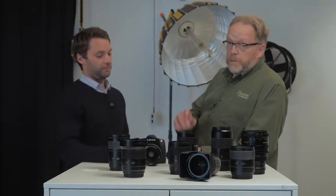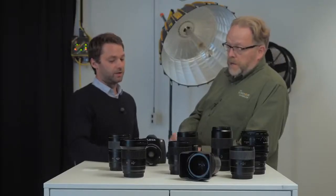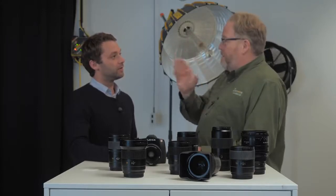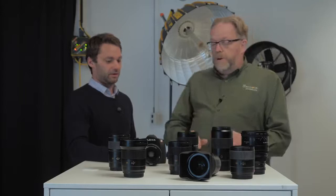So why should we change this? So we go for the optical viewfinder. It's really very special to look through. It's almost like if you take your eye away, you're not really seeing any difference other than the fact that you've got a viewfinder frame around it.